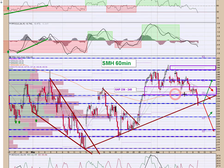Semis. We had been focusing on this 240 line, top of the gap. We had gotten inside it yesterday, had a fake breakout here, first bar of the day, came in and broke above 240, and then it let go. I have drawn in a trend line off of the most recent low.